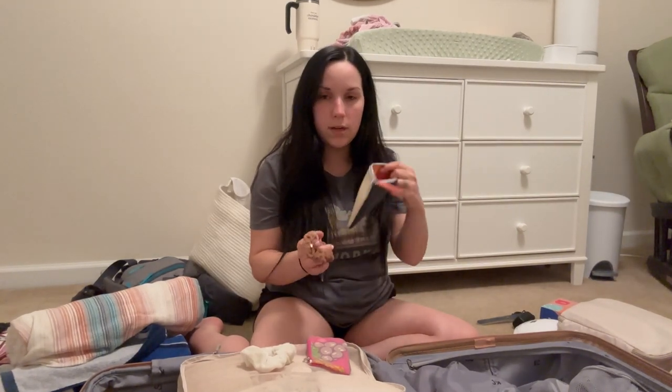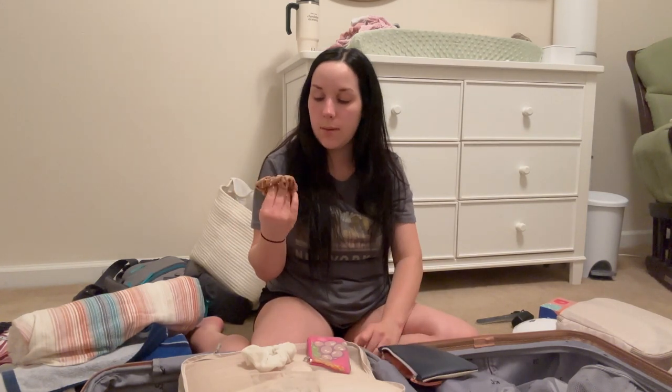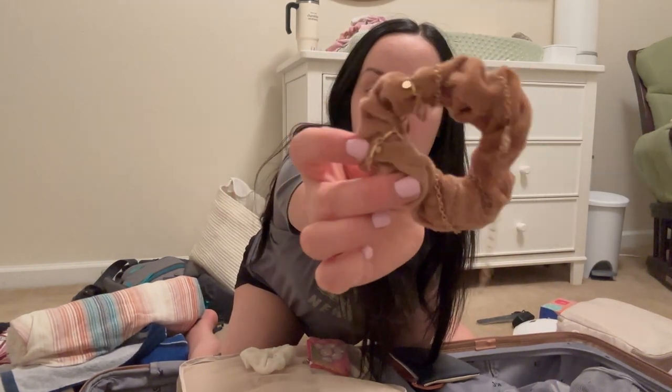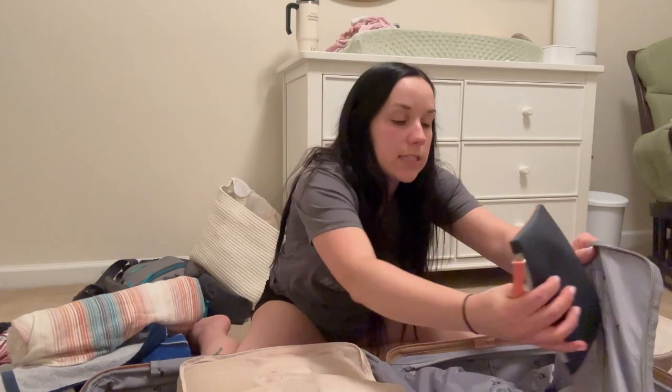So this time I just decided I put one necklace in here because it was a little bit chunkier. I didn't think it would get as tangled. And then I don't even know if you can see it, but I put a more dainty tiny necklace. I just kept wrapping it around the scrunchie and then linked it together at the end, you can see. And that way, it's not gonna get tangled up with the other one, honestly.